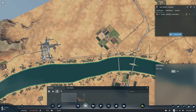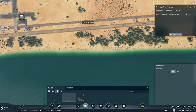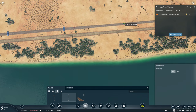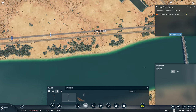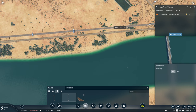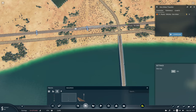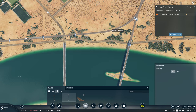So now we have this super long block here. Let's just add a couple signals every once in a while. Perhaps, I don't know, this much. Again, we're going to maybe triple the number of trains that we're running here. And again, this might be overkill, but why not add signals? We can start the trains now. We have unlimited money, so there's really no point in not adding enough of these signals.